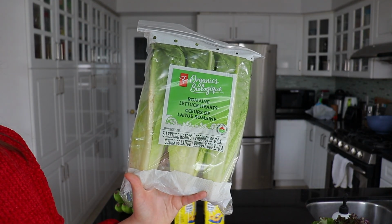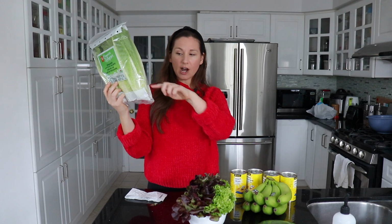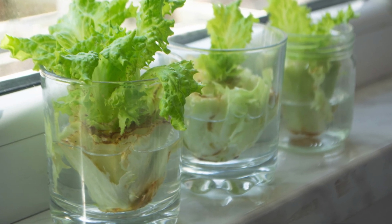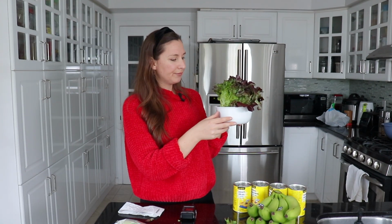I know you can also do the same with these kinds of lettuces as well. You just cut off the very top and leave the little root, and then you can put that in water and it'll continue to grow. I should probably do that with these. But this one already has the roots, so I think you can plant it, you can keep it in water, I'm not really sure. Gonna have to research it for sure, but very excited about this. I'm just gonna tear off leaves as I need it, and hopefully it will continue to grow.